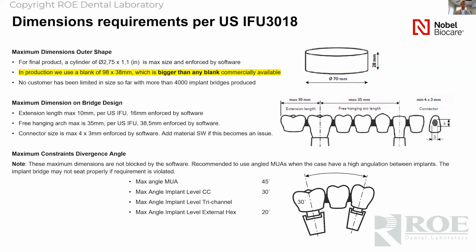We're not going to get into all of this, but the main thing I want you to take away here is we actually utilize a blank that's not commercially available in the market. This is very purposeful. What we want to make sure is that when the case presents itself, we're able to manufacture it. And so we have a very large blank that we work off. It's 98 to 38 millimeters, which is much larger than anything commercially available. And at the time of this slide, we had launched in Europe well before we came to the US market. And with over 4,000 implant bridges produced, there actually wasn't a situation where we were limited by size.